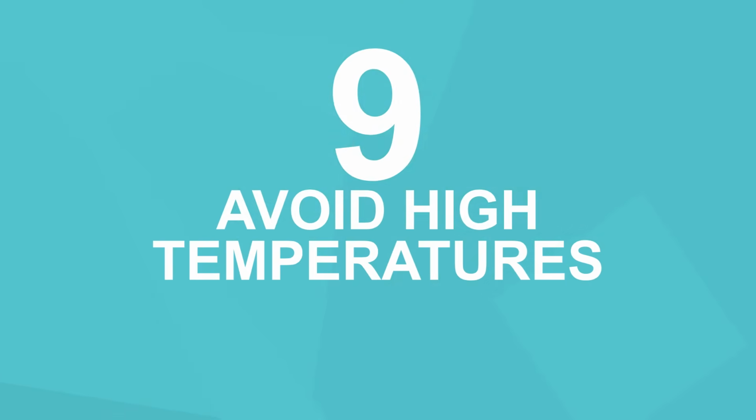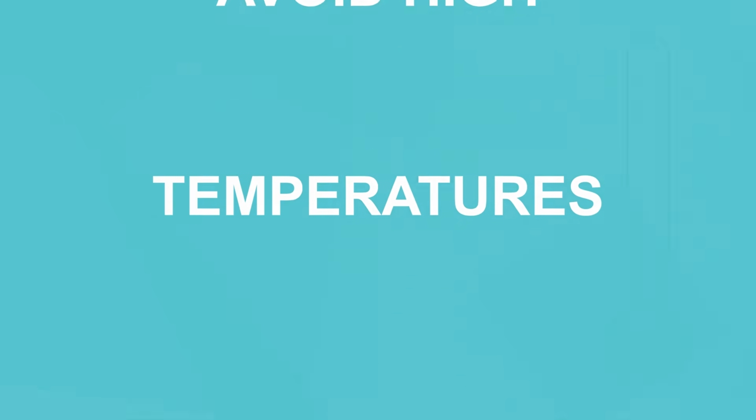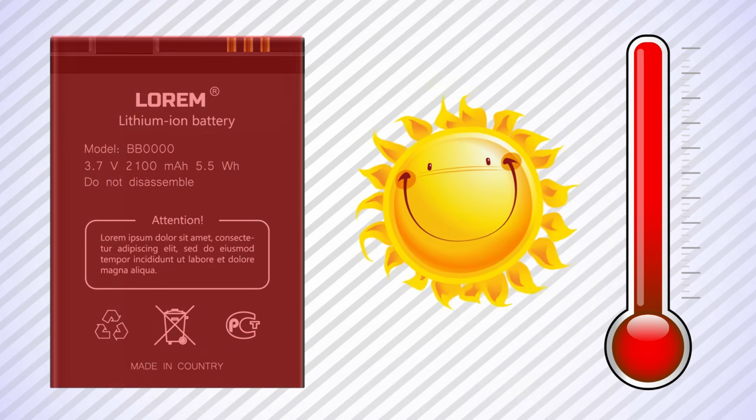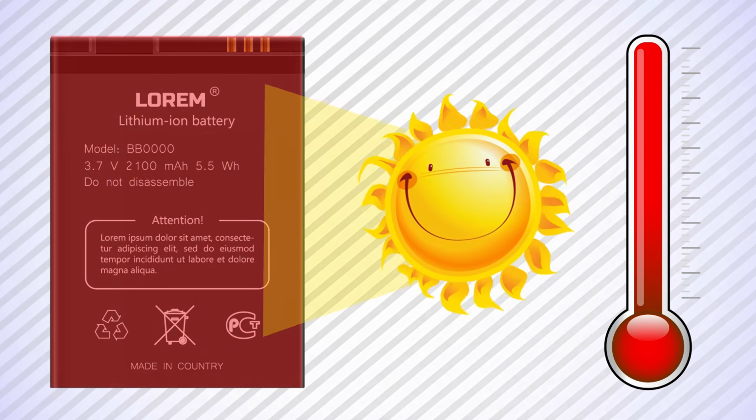Number 9. Avoid high temperatures. A high temperature is the worst thing you can imagine for lithium-ion batteries. They totally can't stand overheating. That's why you should never expose them to direct sunlight or put them near heat sources.